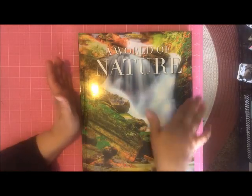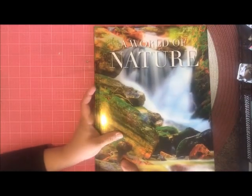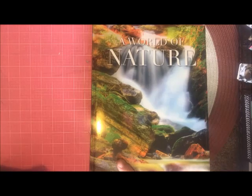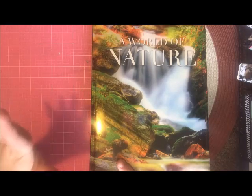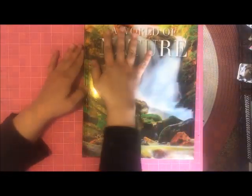But anyway, I got this book at Ollie's. Ollie's is kind of a buyout store. They buy out things from stores. I don't know, but their book selection is insane. It's amazing. And I got this beautiful book for $4.99. And it's big, you know.